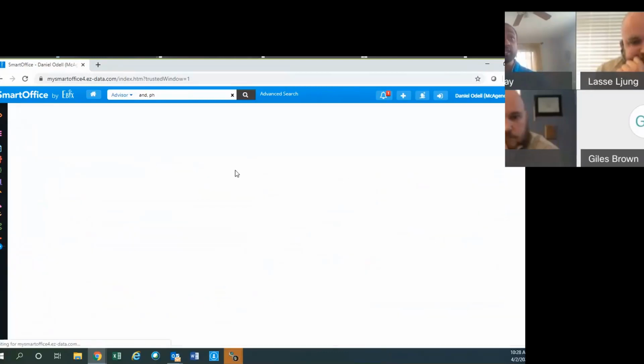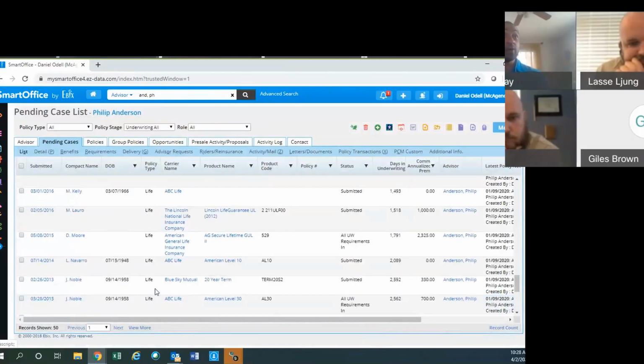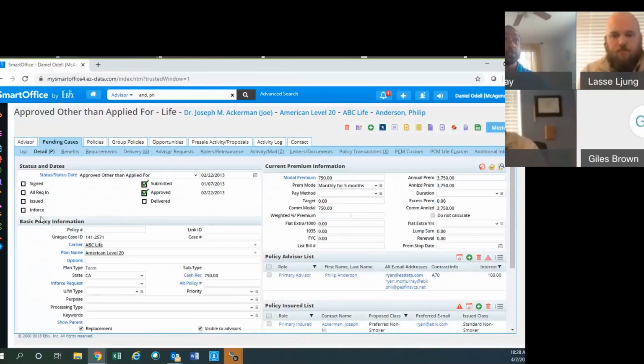That saves back into this pre-sales area where I can see all of the open quotes and illustrations for Phil. I'm going to have this pending cases area. So this is every case that is in underwriting for Phil right now. And this is where we're actually shooting out those case updates from. And so when LASA shows it on the mobile app, I have all of these cases for Phil. Something changes, he gets the notification in the IXN app. We have all of our basic statuses here, status and dates.